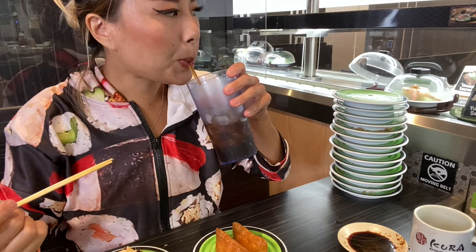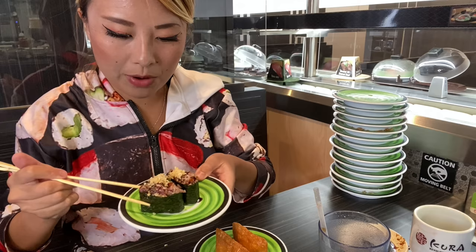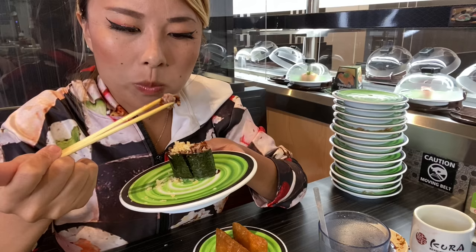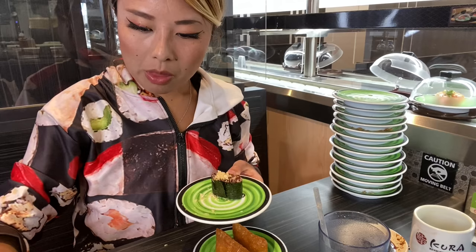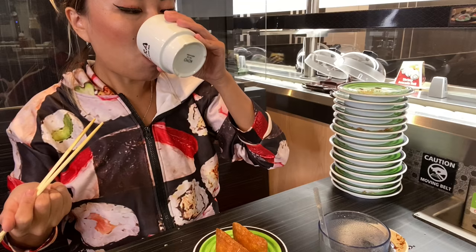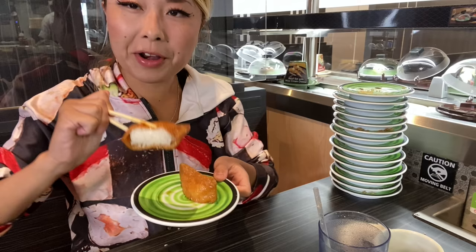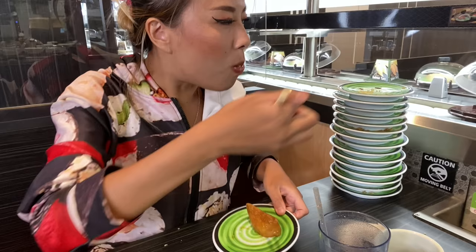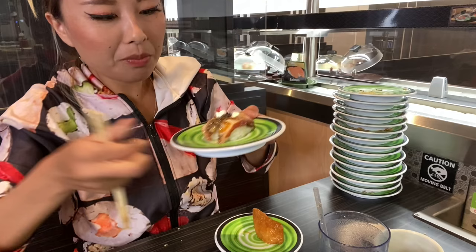And they have so many different varieties. Look at that, this one's beef too. Oh wow. Beef is cooked really well. This one's inari. Some of my favorite because I love the sweet tofu skin. It's like a palate cleanser. I found more. The eel with the cheese on top. This is so good.